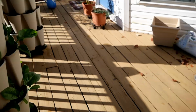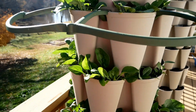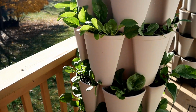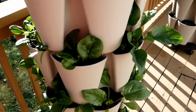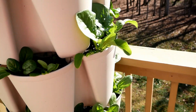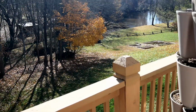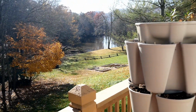Okay, more spinach over here. This spinach here is doing great. It's really good. Huge leaves. Been throwing this again in the salads and in egg drop soup. Sorry, the geese are just so loud.